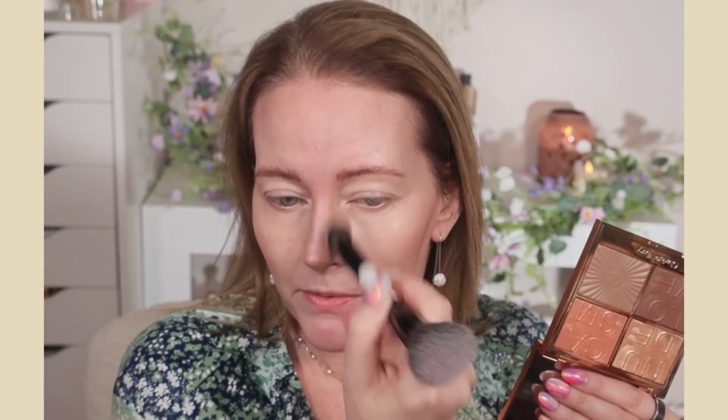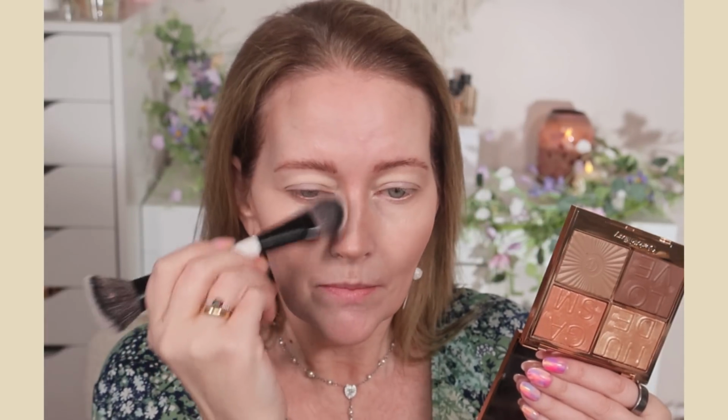Now I'm going to use this brush to just slightly blend out on the side of the nose and bring it down there. Now I'm taking my bronzer brush, my Refa 22, and I literally dip into the two of these and now just start bronzing the whole of the face with that.